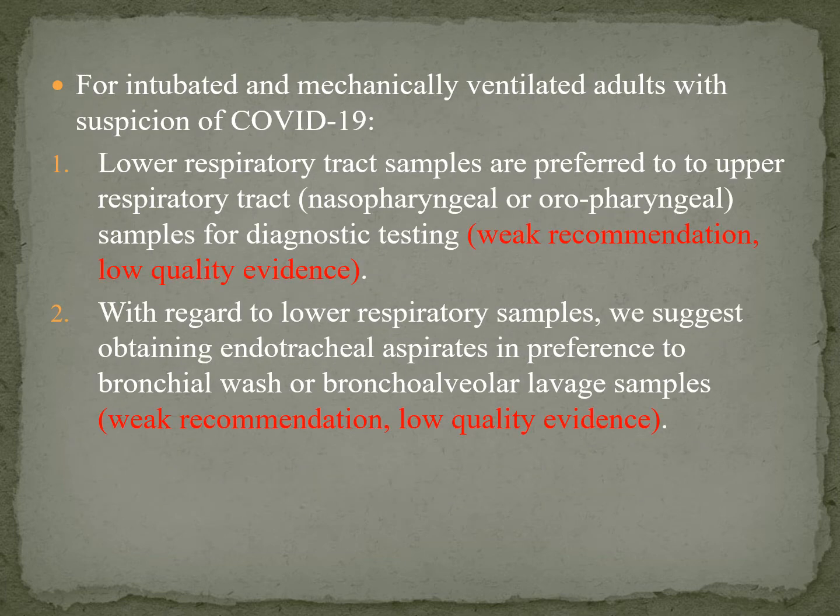The duration is also variable with the anatomical site of infection, upper respiratory tract infection versus lower respiratory tract infection. For intubated and mechanically ventilated adults with suspicion of COVID-19, lower respiratory samples are preferred to upper respiratory tract samples, like nasopharyngeal or oropharyngeal swabs, for diagnostic testing. With regard to lower respiratory samples, we suggest obtaining endotracheal aspirates in preference to bronchial wash or BAL, bronchoalveolar lavage, which is considered a weak recommendation.